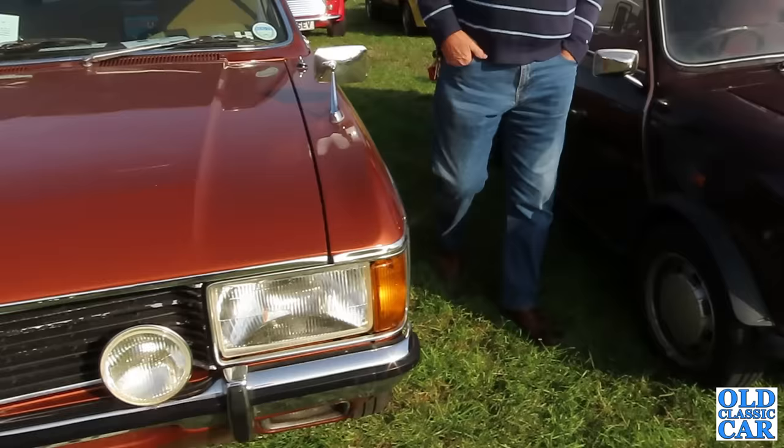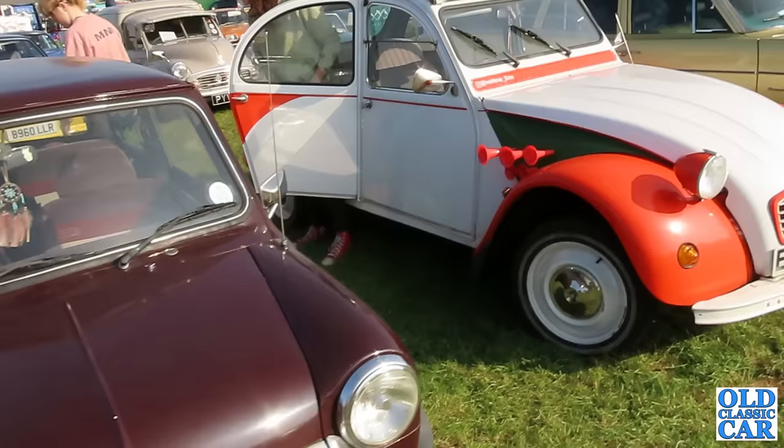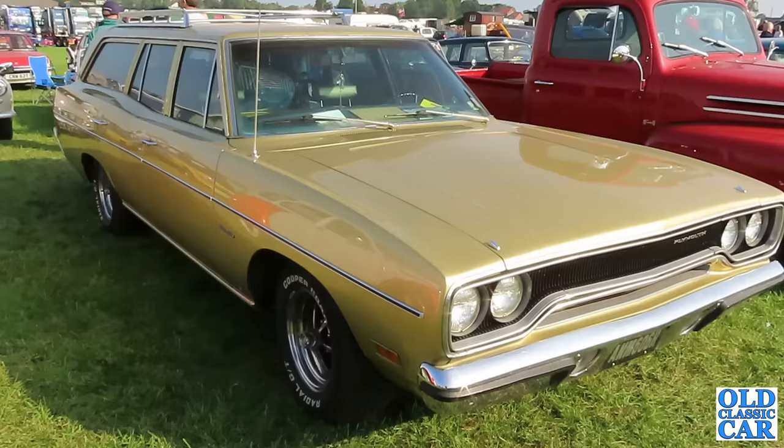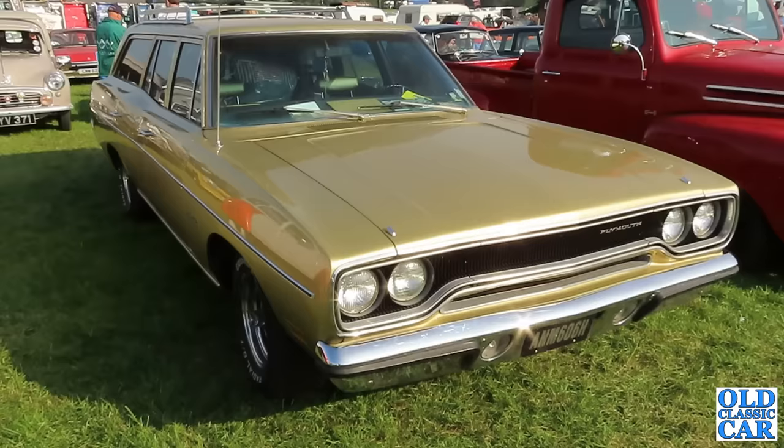I've got an 80s Mini, an 80s Citroen 2CV, and a very impressive Plymouth Satellite. Gigantic car, left hand drive. What an amazing bit of kit. Nice roof rack.